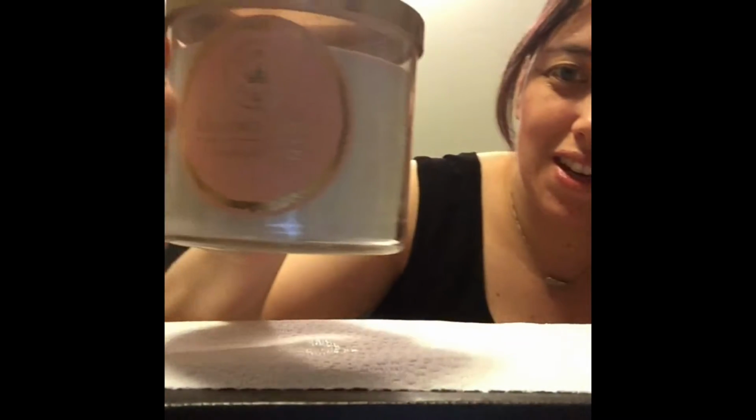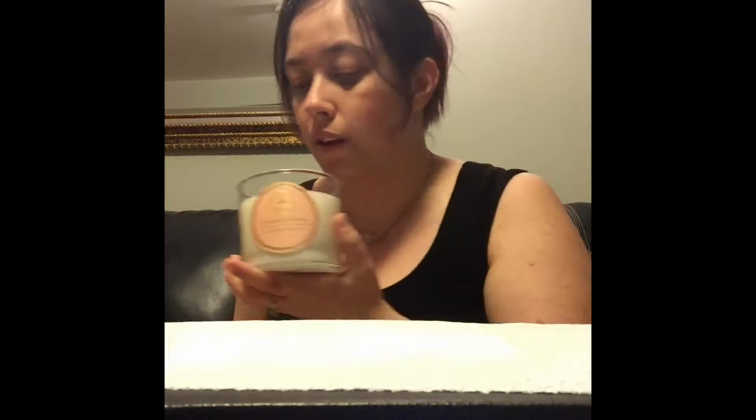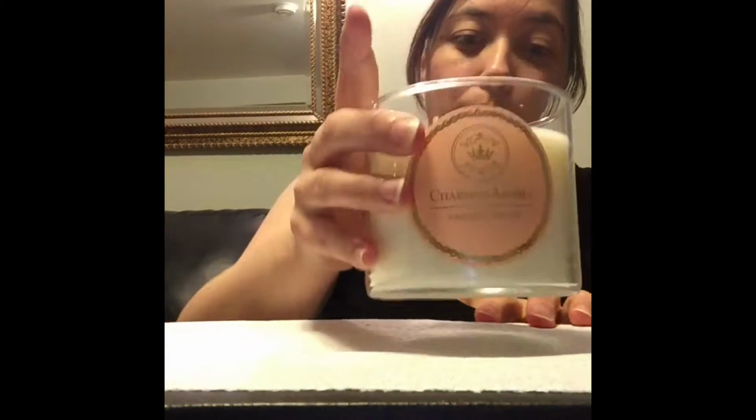If you can even see that. No, not gonna see that. It's a little too shiny. But anyway, just pop the top off. It has two wicks inside. I'm gonna pop that right there.